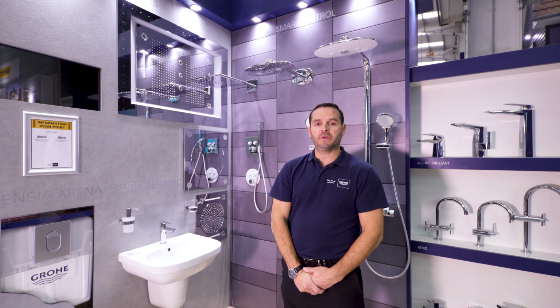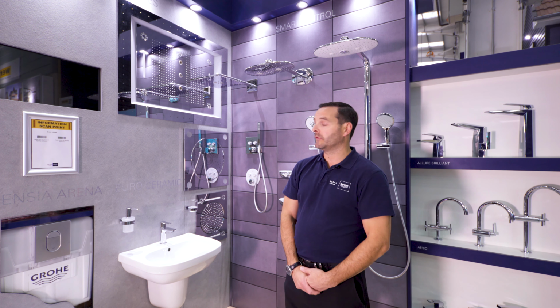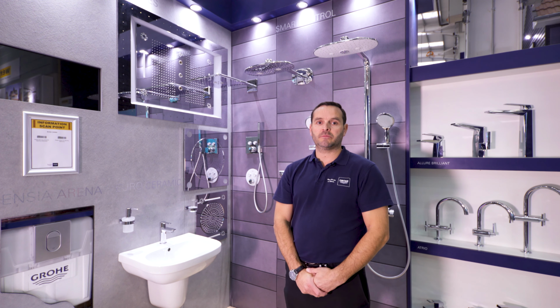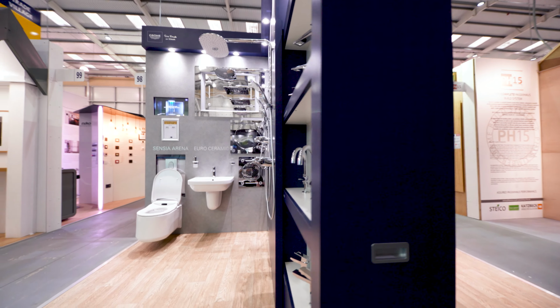It's really important for us to be here at the National Self-Building and Renovating Centre. We have all our products on display, and we're able to offer advice and talk to customers that are in the middle of renovation or thinking about a new build on their property.